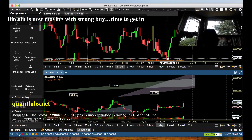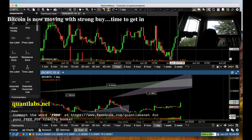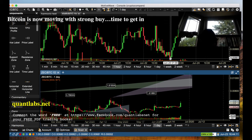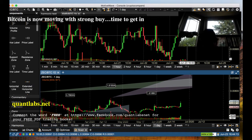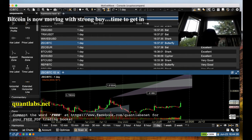You can see here it's gone from 0.0065 to 0.0695. So that's probably roughly a 5-10% move. So we'll leave it at that. Okay, so that's enough of the world of private coins.